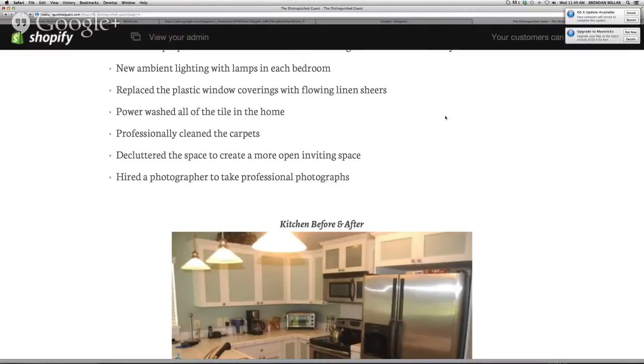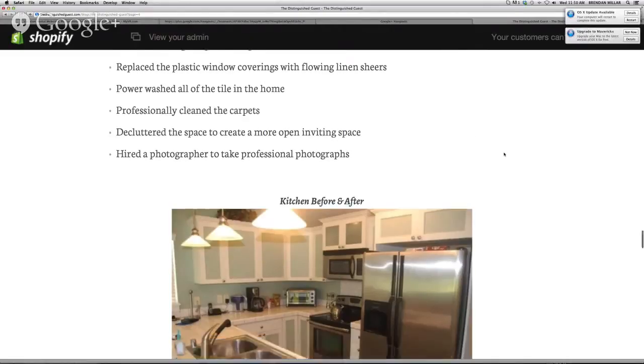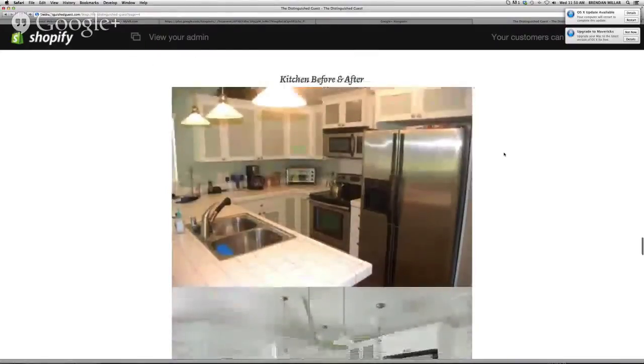And you'll see that we hired a photographer, and the difference that it made, having the existing pictures that were taken versus the professional photography. Just imagine what that would be like on your listing site. It just makes a huge difference. It's worth every penny. So that's something to keep in mind as we're scrolling through here.